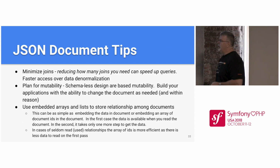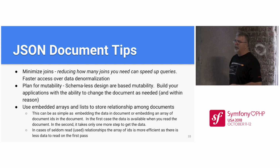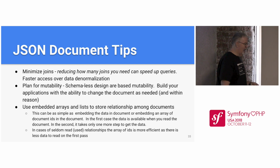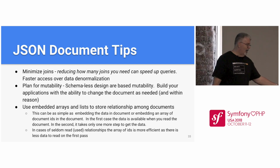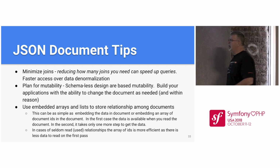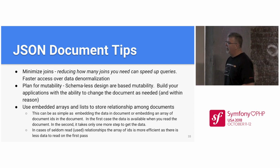This also gives you mutability. A lot of us are in situations where we don't know what our data is going to look like a week from now, 2 weeks from now, sometimes not even an hour from now. And without having to go back and re-examine all your tables and plan for it, it's nice with a JSON column just to be able to shove that in there.